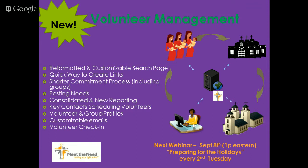All right, today we're going to cover the volunteer management enhancements, which include the reformatting and customizable search page. I'm going to show you a quick way to create links with the new search page. There is a shorter commitment process. I'm going to walk you through what the differences are in that commitment process for individuals and groups. I'm going to show you how posting needs has changed slightly, not much at all. I'm going to show you our new consolidated reporting and the new reporting that we have.